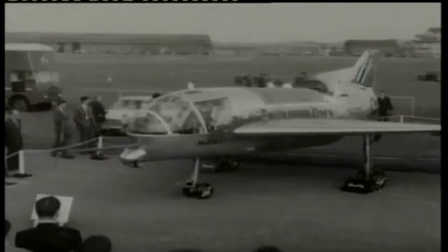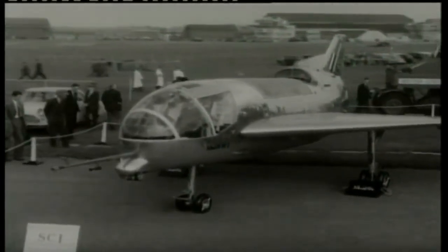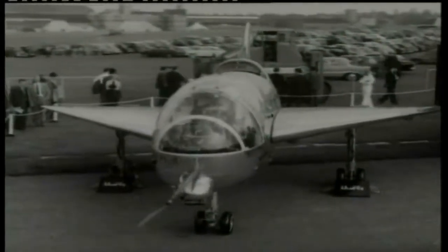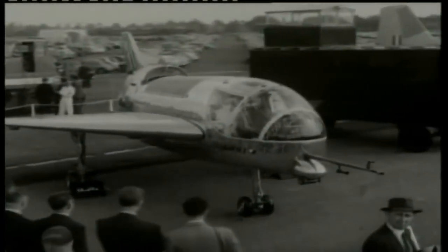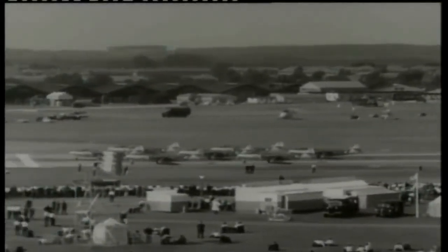Now here's something which isn't yet for sale, but which is attracting widespread world interest. It's the Short SC-1, a research vertical takeoff machine. It's a design to study the transition between hovering and forward flight. A significant machine pointing to the future development of flight. Farnborough's a flying show, and I expect you're waiting to see some, highlighting the service's contribution, Seahawks of the Royal Navy.